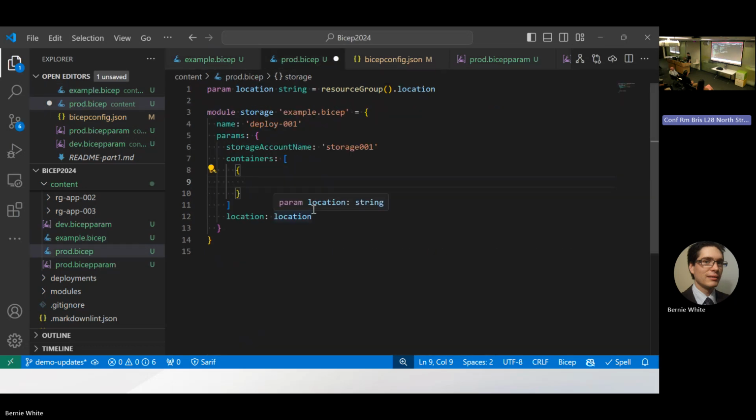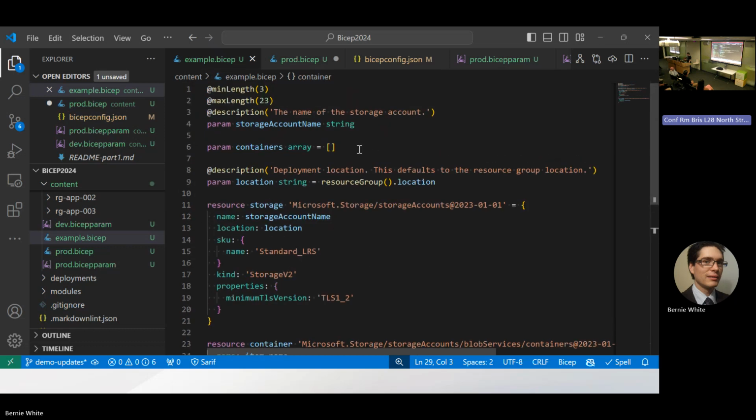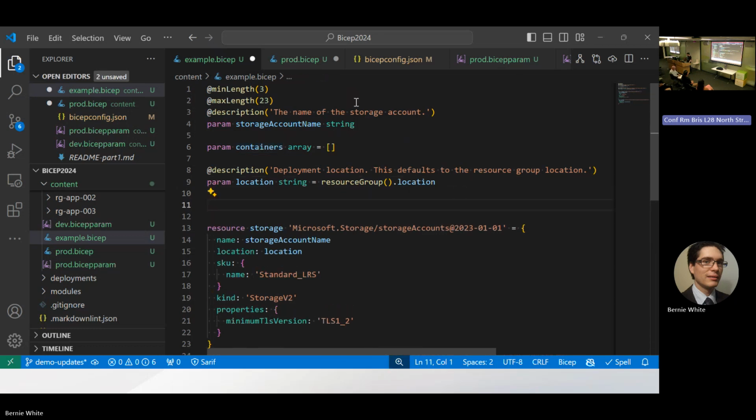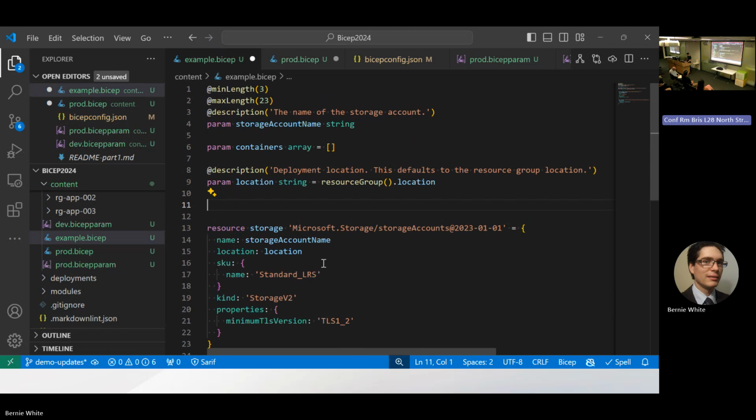So this is where the experience might be a little bit different from previous, but the good news is that some of the newer features that have been added now allow us to add custom types. The cool thing about this is we can define what one instance of this container looks like. We know from down here that it has a name property and a public access property. So now we can define a type called container type, so it doesn't clash with anything else.